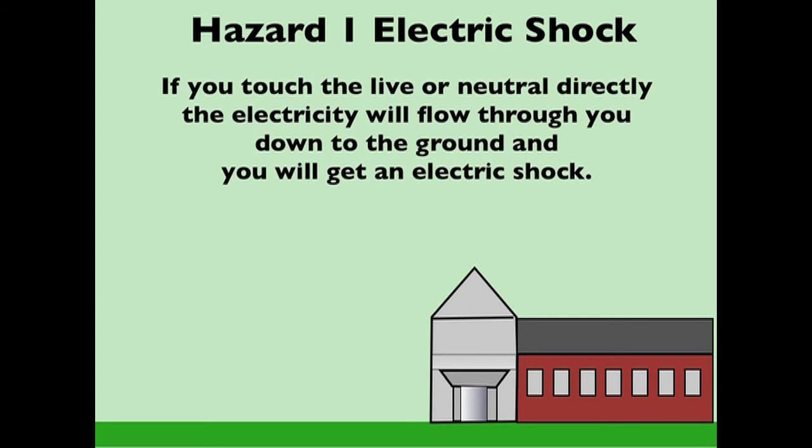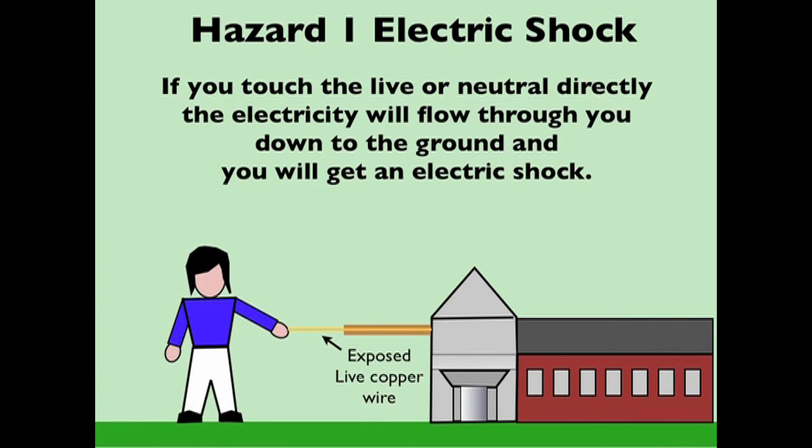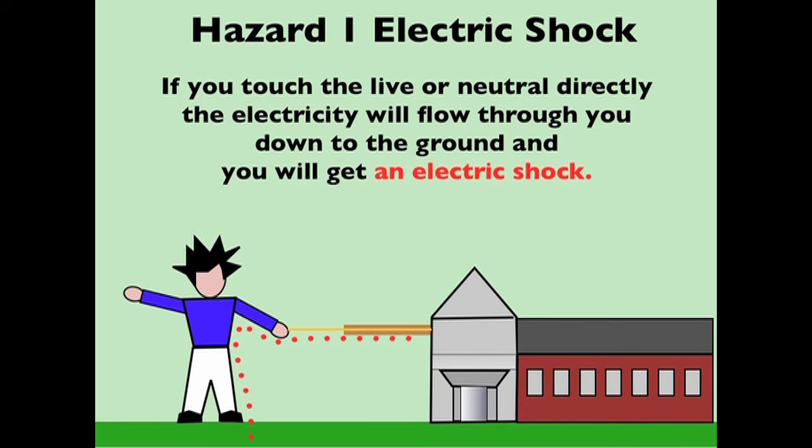If for any reason you come in contact with the live or neutral directly, then the electricity can flow down through you to ground, because remember, the electricity is trying to get back to ground. So if this happens, the electricity will happily flow down through you and you will get an electric shock.